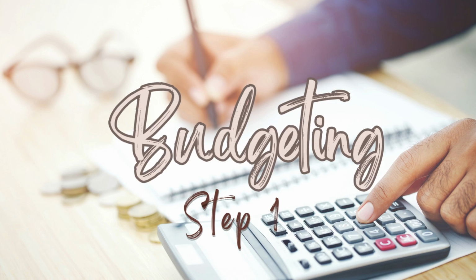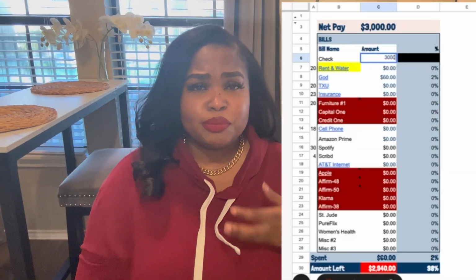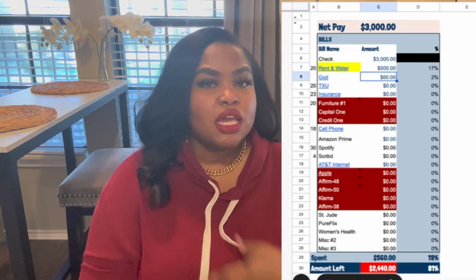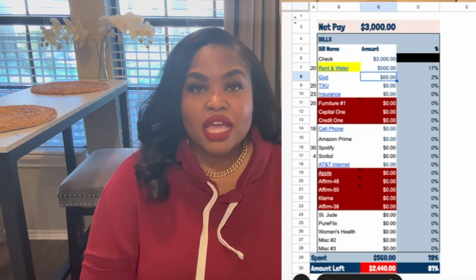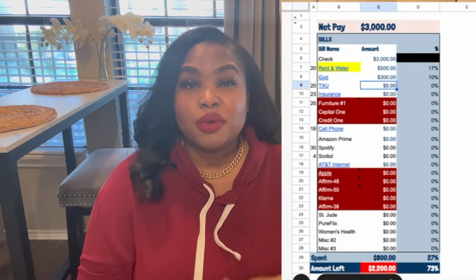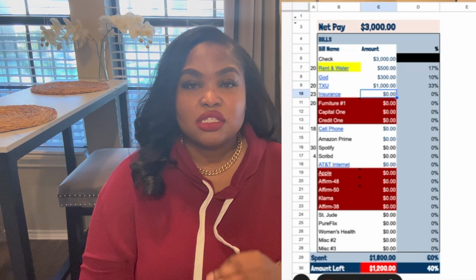Step 1, you need a budget. So I highly recommend a digital budget because it's going to count your money for you. It's going to tally up everything. It's going to digitize everything. And that way you don't have to worry about the numbers not evening out, all of that good stuff.